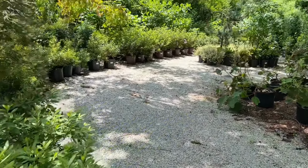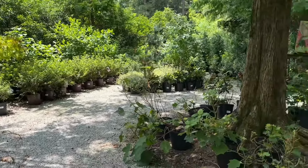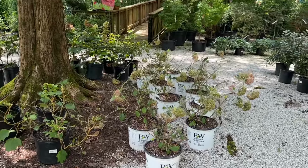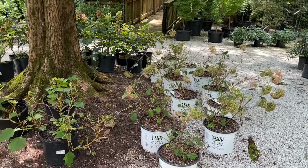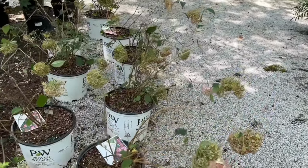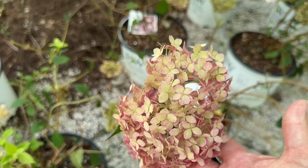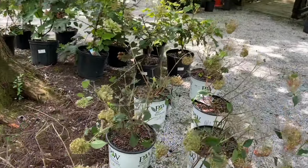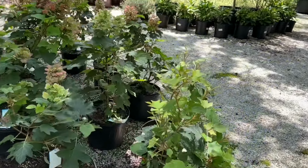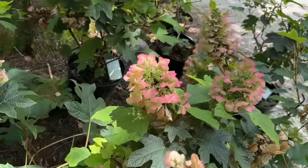Wow, they have a beautiful selection of azaleas. Lots of azaleas. And then around this tree, they've got more of the hydrangeas. This one is the Invincible Ruby. Look how pretty she is. And then it looks like we've got some of the oak leaf hydrangeas over here. Look at that pretty color.